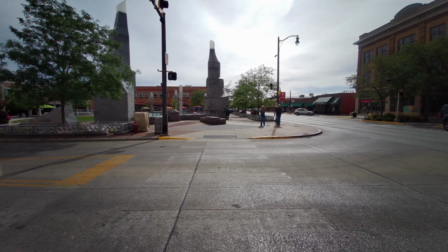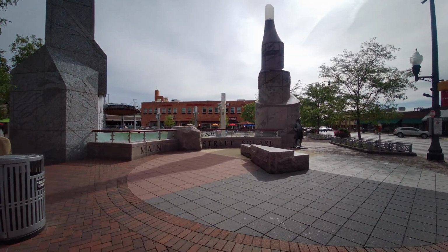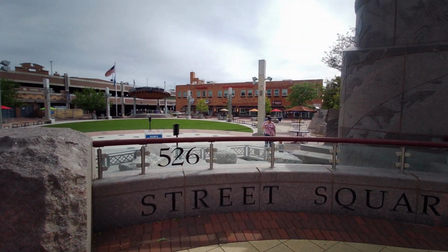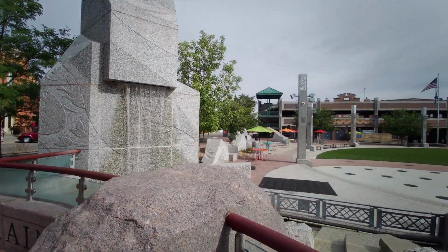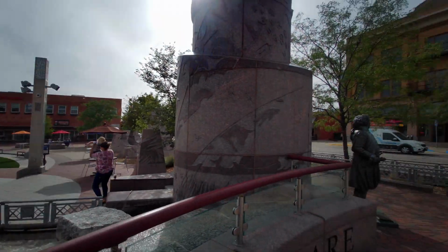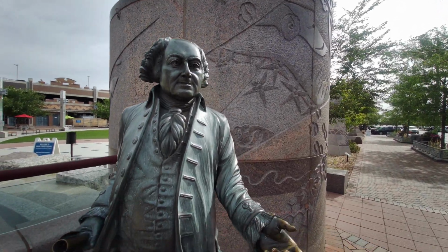Yeah, looks like we got about 10 minutes before that place opens. So we're gonna go over here. This is called the Main Street Square. Oh, this is nice. Got some water features, engravings in the rock. John Adams, second president. He's short. I think I'm taller than he is.